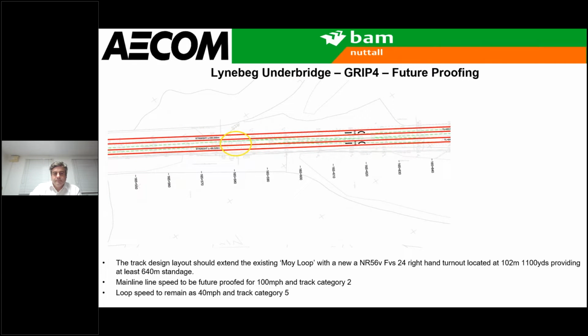And what I've circled there is where the toes are for the existing entry to Moy loop. So basically just to show that, with the design that was taken forward, it wasn't possible to tie it back in before the loop. The PWA works extend a good 200 metres into the loop, so the loop and the main line would have to be replaced.